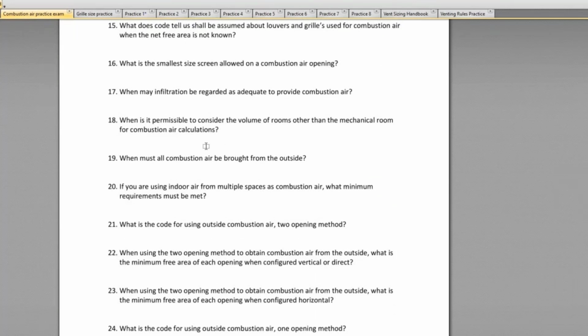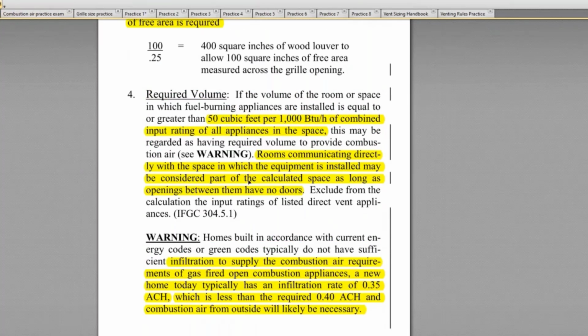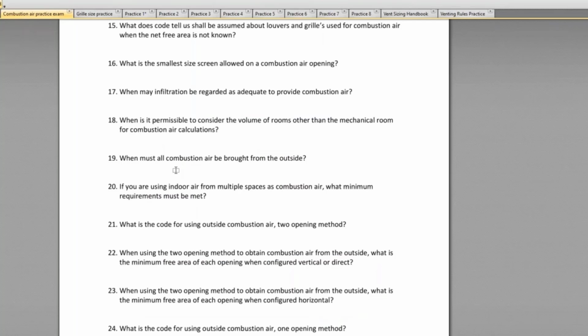So, okay, number 18, what'd you come up with there? Openings between them have no doors, also on page 81. Okay, so again, page 81, they talk about rooms communicating directly with the space, as long as there's no doors, okay? Can we include bedrooms in that? No, never. Can't include bedrooms. Okay, all right, very good.